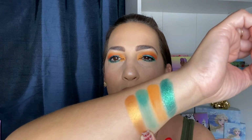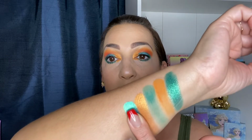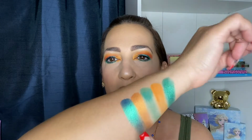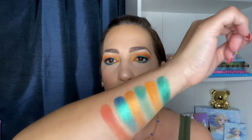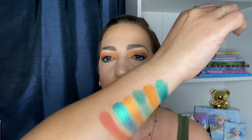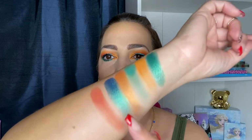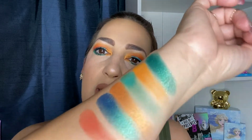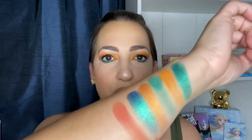Look how beautiful that one. I used it in the front of my lid. Look at that gorgeous shade. I am so in love with that one. And this is the other one. Oh, that color story is just to die for. Look at the shift, the blue shift on this one. So gorgeous. I love this color story so much.